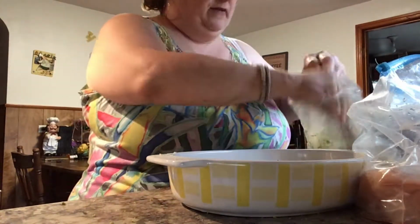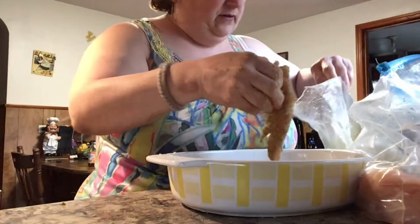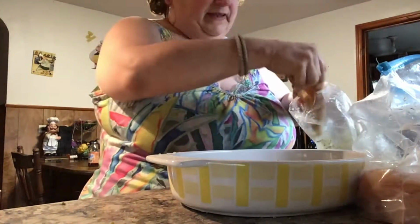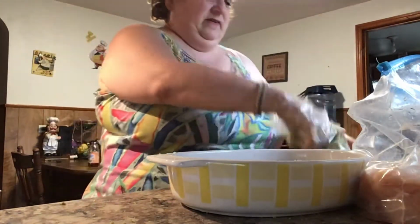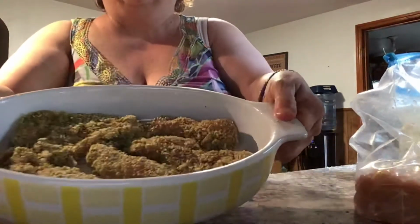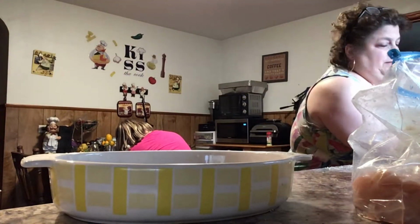This one's a little sparse. These are gonna be so good. This one didn't really get much on it for some reason. It gets chunky after a while and it doesn't really coat that well. Okay, so I got those chicken tenders in there like that. I like chicken tenders, Mommy. I know. And let me wash my hands.